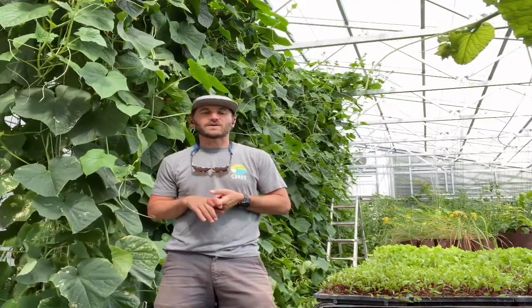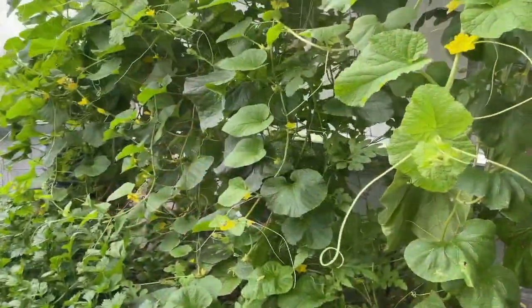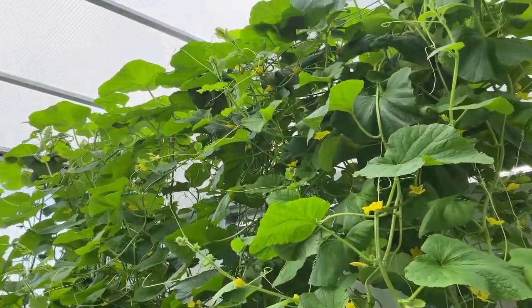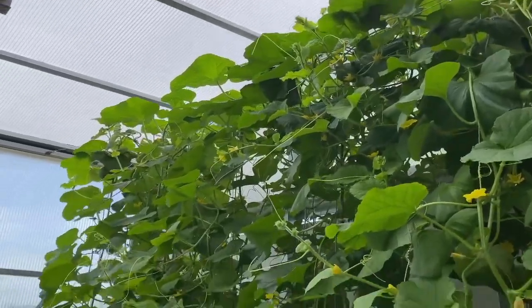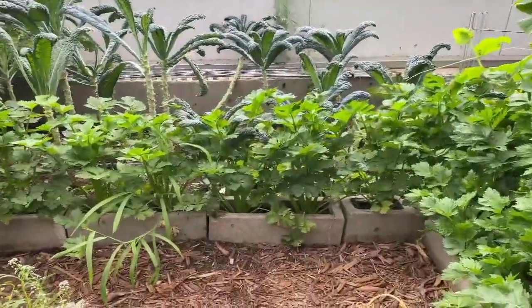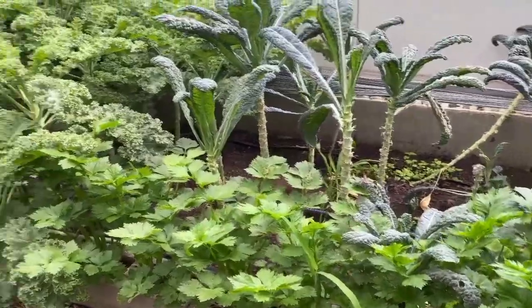So I'll take you for a walk around the garden and show you what's happening. These are test melons. She's got watermelon and a few other melons, cantaloupe that I'm not sure of, that she's seeing how they do in the greenhouse. This is all celery growing in the cinder blocks, which is very fun. She's just playing around with it.